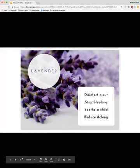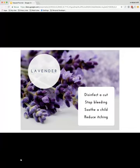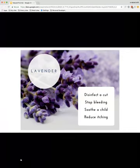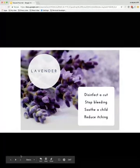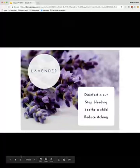So lavender is one that I think everyone should have on hand, and I love to keep it in a roller bottle because it's already pre-diluted. doTERRA actually sells it that way, and it's so nice to just pull out of your purse, or if you're at home, just grab it and put it on a burn or a bite or a cut or a scrape, anything like that.